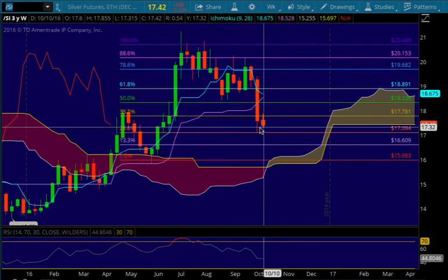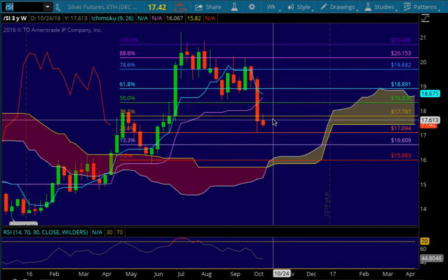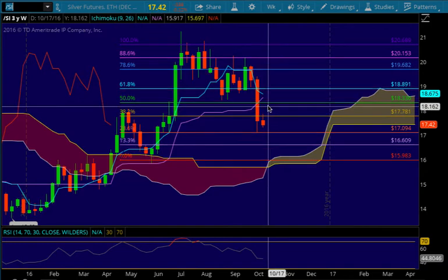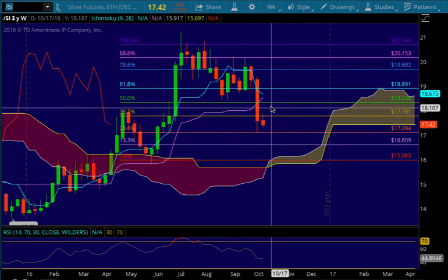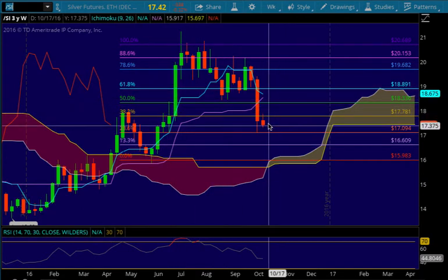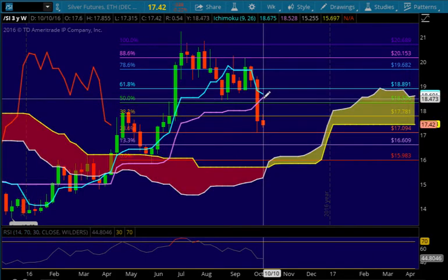So I would expect there could be a potential trend change to the upside. If we do get a trend change to the upside, we can see potentially resistance at the 50% fib, even though it's not based on this time frame. I'm telling you, it could be resistance. It was resistance here, and that's at 1833. And then we have the Kijun-sen that could offer resistance as well. It's currently at 1852, so 1852, 1853. That could offer resistance as well.